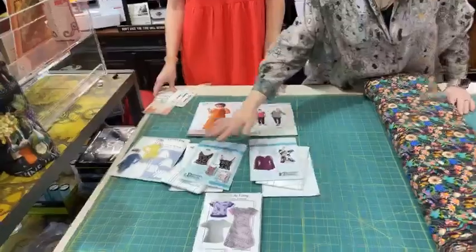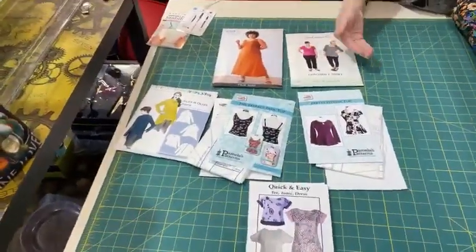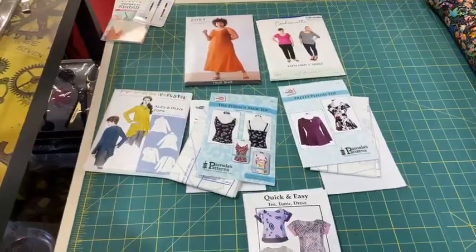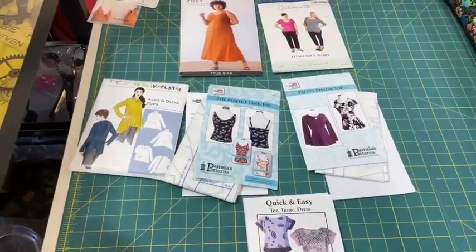Anyways, we brought out some patterns. We brought out some really cool knit patterns. Now remember, anytime you see these patterns with long sleeves, I know we're going into summer, you can make them into short sleeves. That's not a hard thing to do, and you don't need a special pattern to do that.